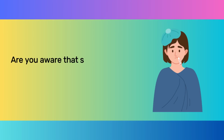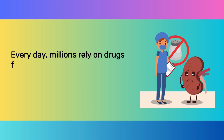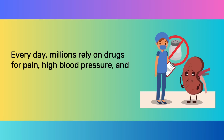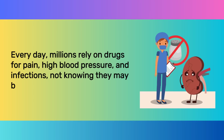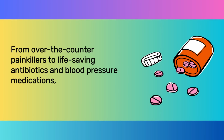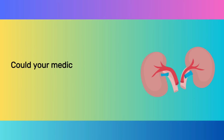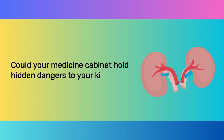Are you aware that some common medications could be quietly harming your kidneys? Every day, millions rely on drugs for pain, high blood pressure, and infections, not knowing they may be risking kidney health. From over-the-counter painkillers to life-saving antibiotics and blood pressure medications, the stakes are higher than you might think. Could your medicine cabinet hold hidden dangers to your kidneys?